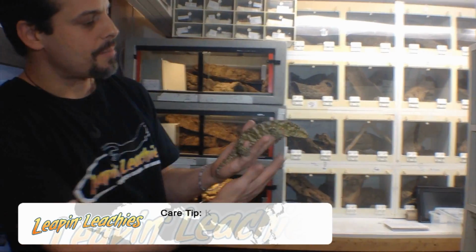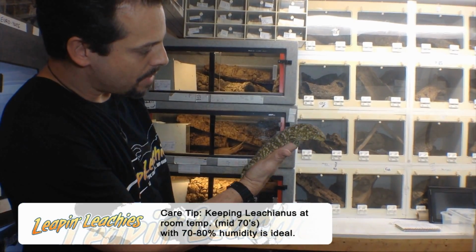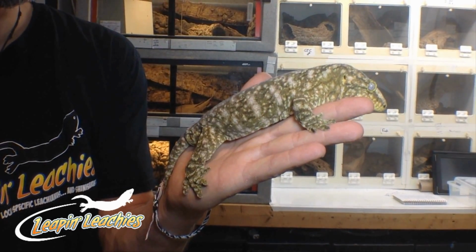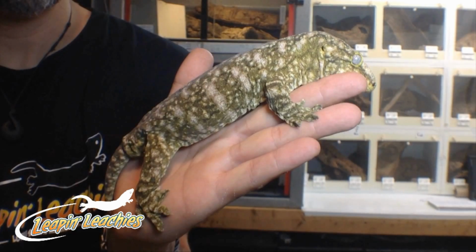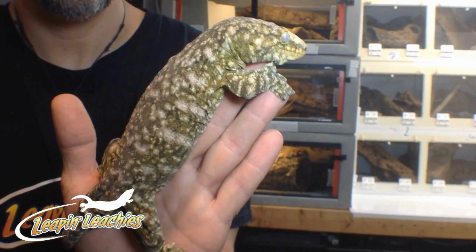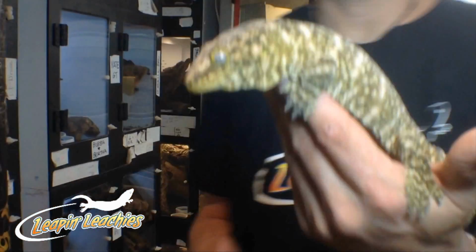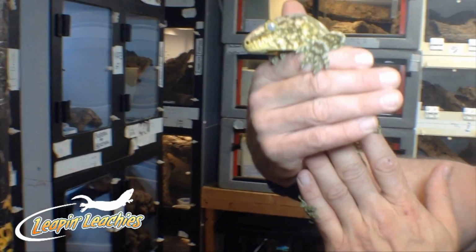This is another example of a snowflake Brosse or a high pattern Brosse, more with a whitish pattern. You can still see pinkish hues in this animal, but we've of course worked on developing a line with heavy pattern and heavy pink. Not all animals from this line turn out to be quote-unquote snowflake or heavily patterned, but we do have quite a few from this pairing that are extremely heavily patterned, like this animal here.